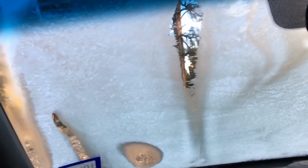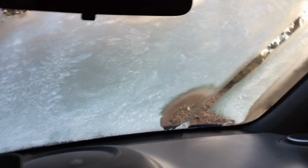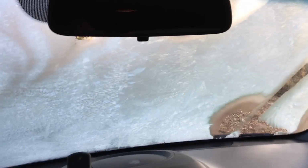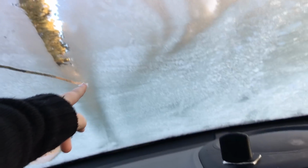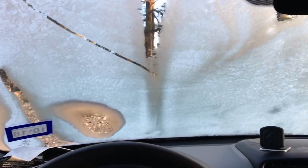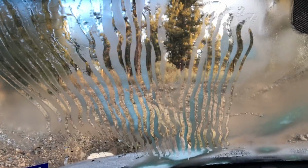Oh, guys, last night was so cold. It's now 16 degrees, so I don't know how cold it was before. But yeah, it is blistering cold. And now I have icicles on my window on the inside. And I really have to go pee, but I have to wait till this is clear. Yippee-ki-yay! I can't wait forever, so I fingernail scrape this.